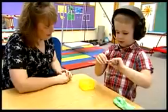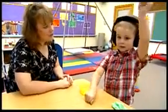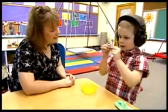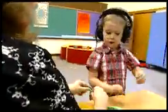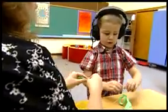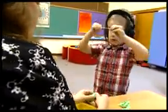Do you make cookies with Mommy? Yes. So what the therapy is going to do is to take them back to those earliest stages of listening in the womb and redevelop and repattern any stages that haven't developed appropriately.